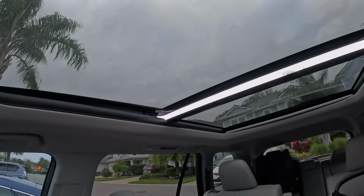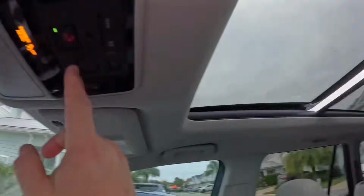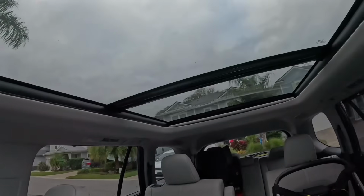You notice how it still stays open. My finger's on it, it still stays open. It takes 2 steps to close it. So 2 steps to close it.